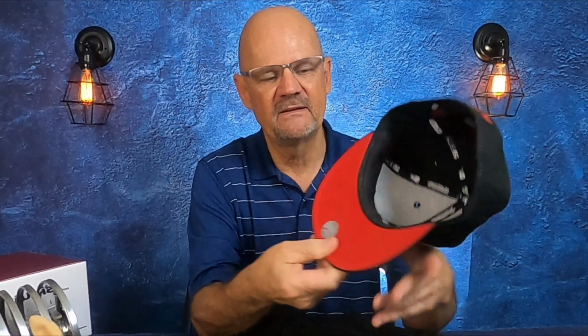The first thing is this New York Yankees 5950 cap. It is brand new. It still has the tag on it, as you can see. It's a fitted cap. It's all wool. It is the New York Yankees. I thought the logo was pretty cool.